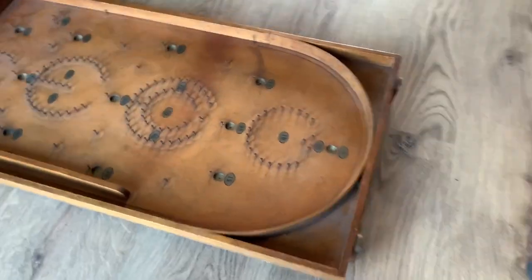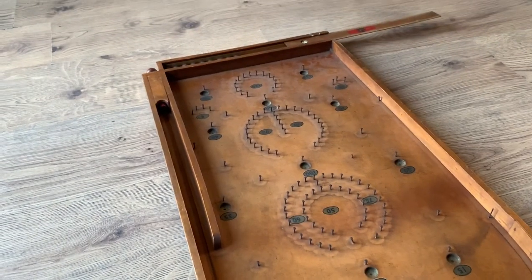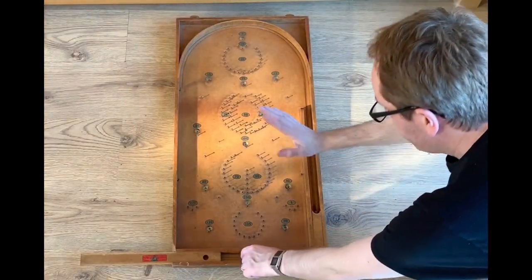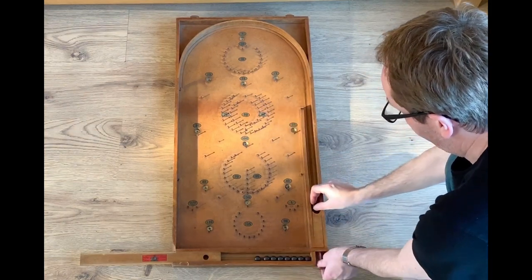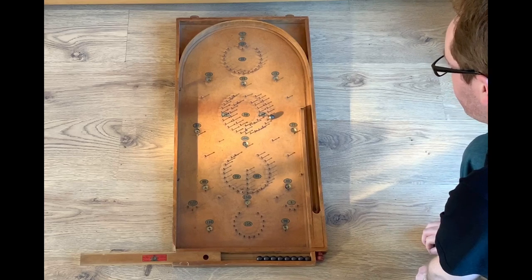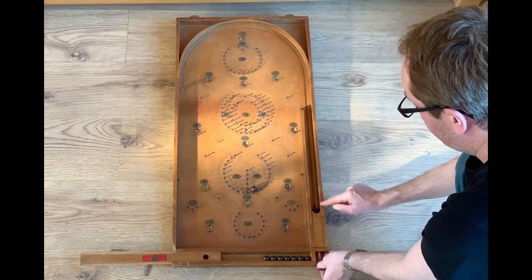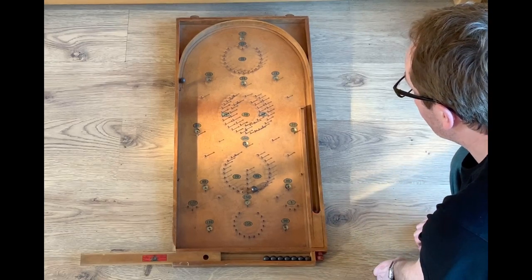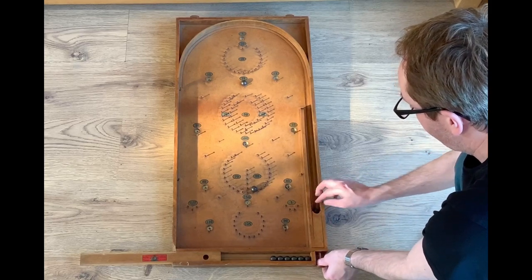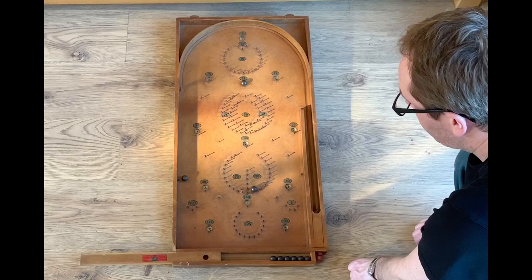The objective of the game is to use the plunger to propel the ball bearings up the inclined table until gravity causes it to roll back down, hopefully into a high-scoring pocket. There are various pins dotted around the table where the balls can bounce off and change direction. This is where the name pinball came from, and it was adapted further with flippers and then electrified to become the game we know today.